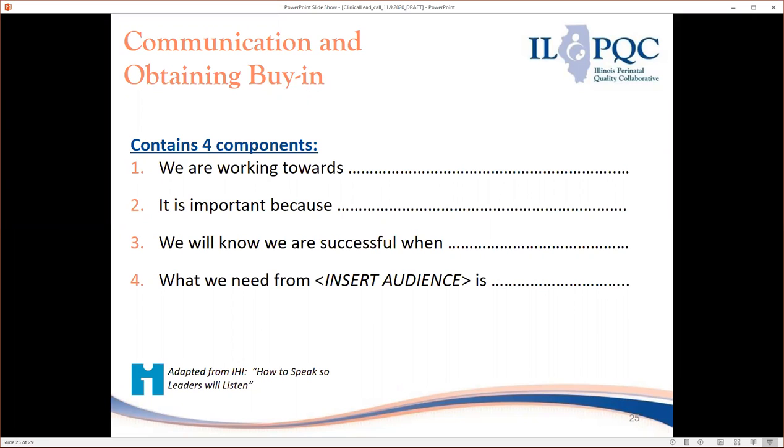And then last but not least, an important concept is making sure you share what you need from them. So maybe for your administration, it's saying, hey, we just need you to be aware that these conversations are being had, and we'll keep you informed as things move on. Maybe they don't need to know a lot right now in this early elevator pitch and initiative launch. Maybe they just need to know what's happening, and they can get excited about it.